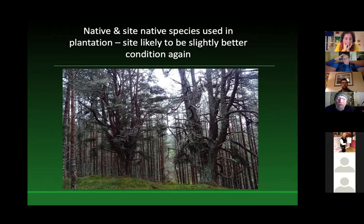There are still issues. If you look at it, there's not much species diversity, there's not much structural diversity, and the two ancient granny pines that are sitting there are beginning to get at risk of being overshaded by the younger Scots pine plantation. So this type of site's in better condition than certainly the earlier images that I showed you, but even here there's still some work to be done.